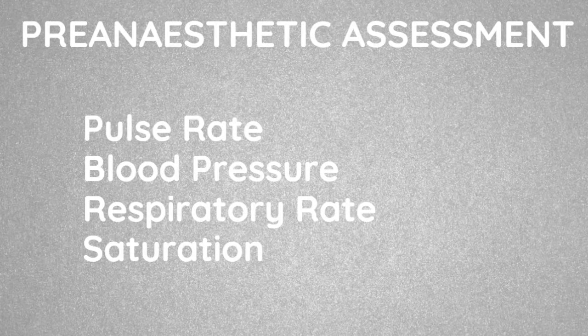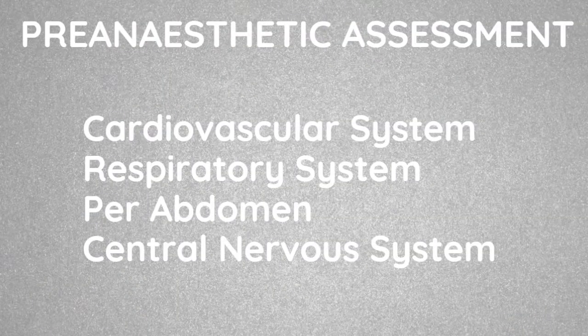And then your anesthetist will be examining it, the usual routine. They'll be checking your heart rate, your respiratory rate, your temperature, your saturation, and your blood pressure. And then they'll be checking all the individual systems, like if your cardiovascular system is fine, if your respiratory system is fine, if your abdomen is fine, if your central nervous system is fine, just to make sure that nothing is wrong with you and that you are good to go for anesthesia.